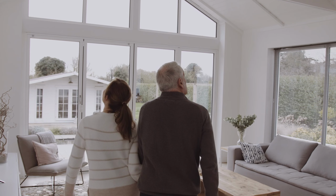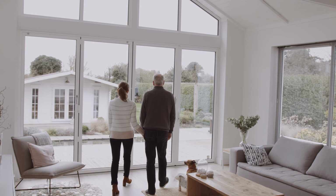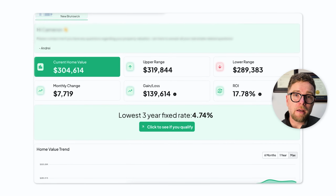And unlike previous zoning changes that might have only affected new construction, this applies to all existing properties too, opening up opportunities for current homeowners and investors. If you already own a home in Moncton, this change could impact your property's value and give you new options you didn't have before. First, let's talk about property values.